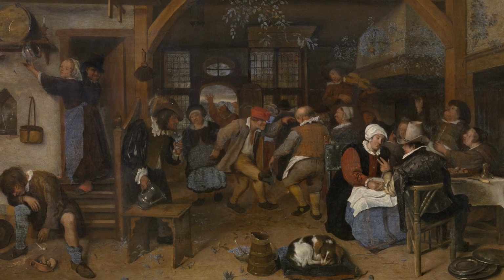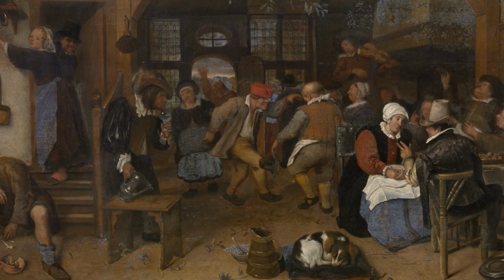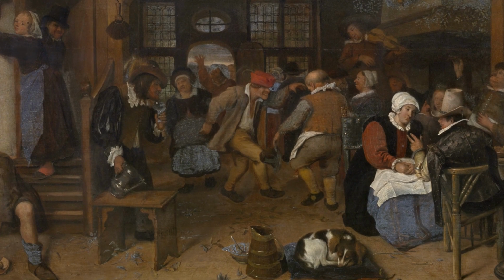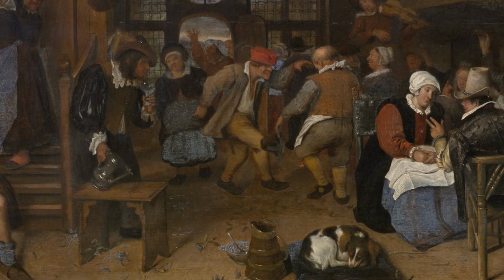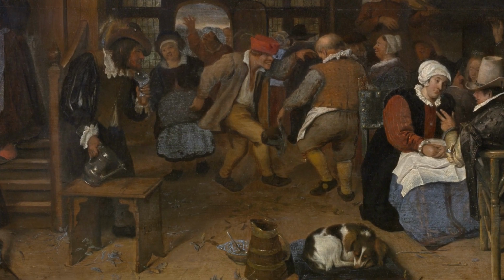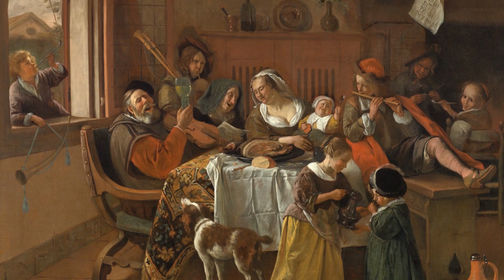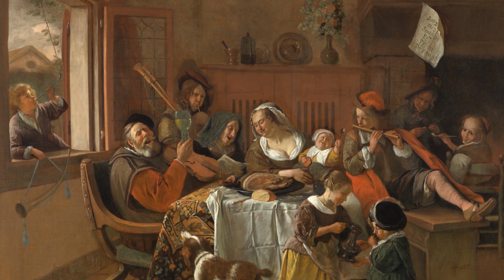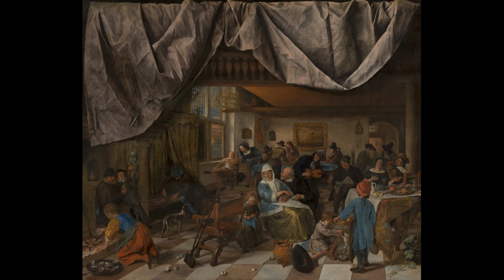There's a saying in Dutch that is still used today. It says a Jan Steen household. It is an expression for a messy and cluttered household, but also happy and carefree. The Merry Family, painted in 1668 by Jan Steen, is a perfect example of such a household, but there are many others from his hand as well.